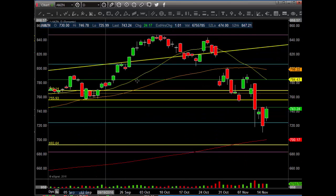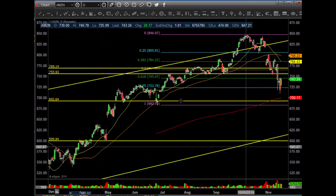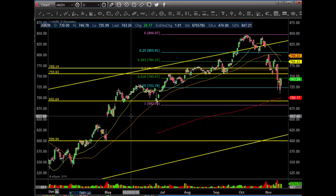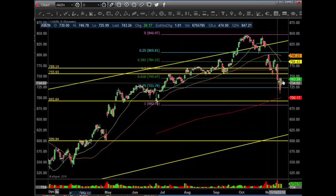Daily chart, same thing. You know, just a little bit oversold. You are below here. You are still holding the 200 MA. I still think Amazon can go to 682. You know, then there's a couple at 657. Then you have a gap fill around 600 bucks. But again, we're waiting on pattern.